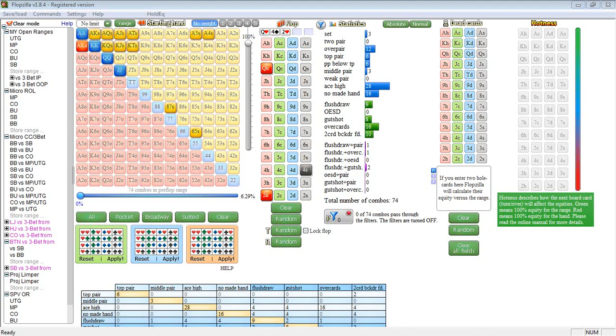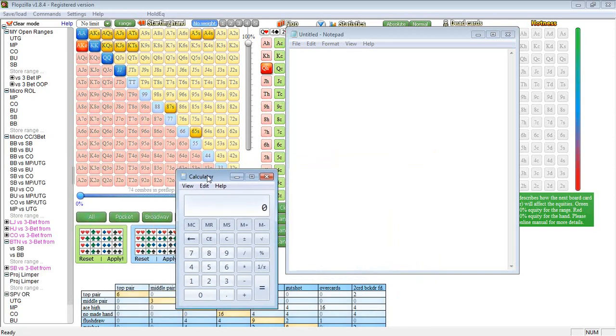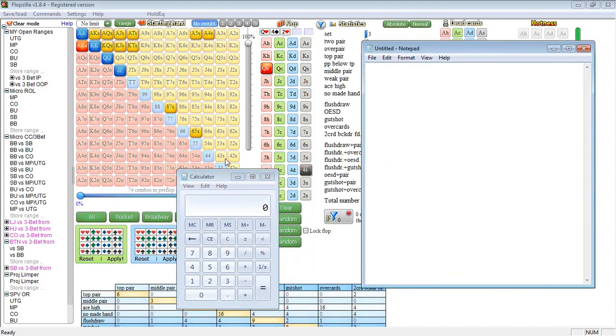So what I want to do here is only bet 50% of my range. Let me break out the calculator here so you guys can see what I'm doing. I have 74 combos here, and I want to bet 50% of them. So 74 times 50% comes out to 37 combos I'm going to c-bet. And of those 37, 33% of them will be for value. So I'll have 12 value combos, and that will make the rest, 37 minus 12, 25 bluff combos.